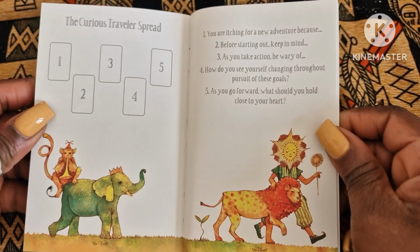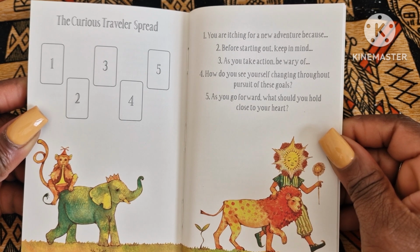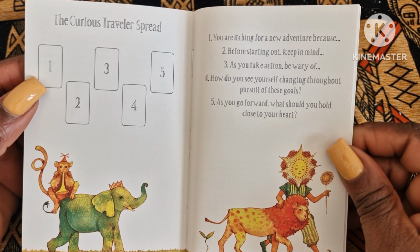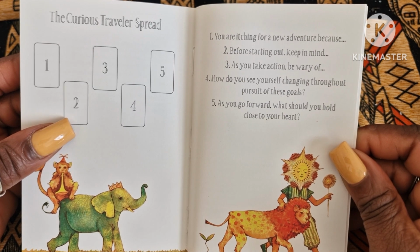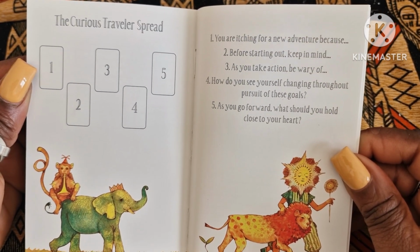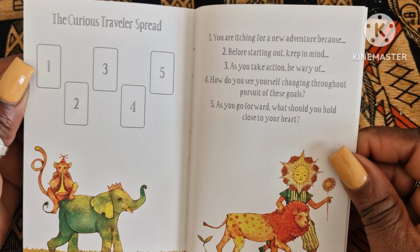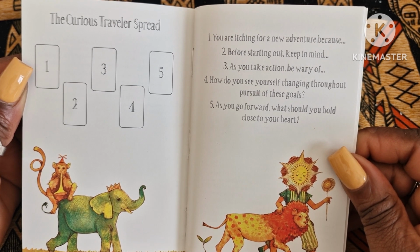So you've also got a tarot spread here, and it's a five card tarot spread, called the Curious Traveller spread. So position one is, you are itching for a new adventure because. Two, before starting out, keep in mind. Three, as you take action, be wary of. Four, how do you see yourself changing throughout pursuit of these goals? And five, as you go forward, what should you hold close to your heart?